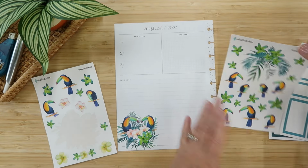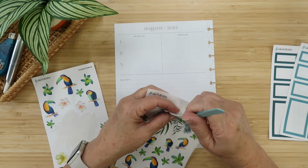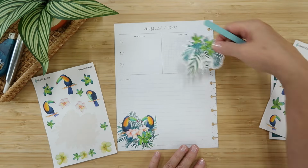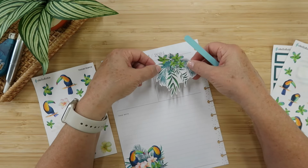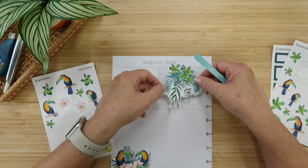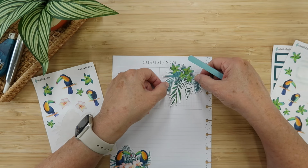And this other one is a bunch of hanging foliage in the beautiful green and blue tones that I love so much. And I think I'm going to put this right up here and let it just drape down. Let's see. I can put it right in the center. I go over the 2024, but that could be okay. I don't want to go too far off to the side. Let's just put it right. This feels right. Let's see what happens at the top.